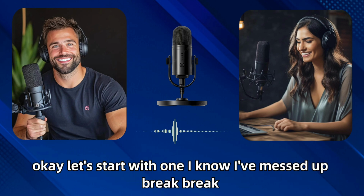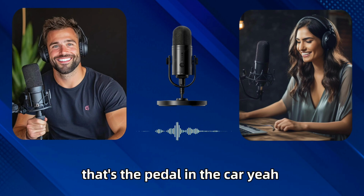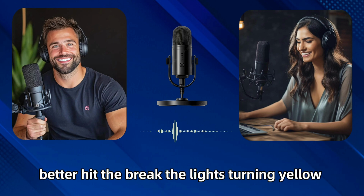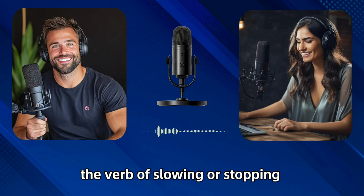Okay, let's start with one I know I've messed up before. Brake and break. Classic pair. So brake, B-R-A-K-E, that's the pedal in the car, yeah. The one you hit to slow down, like, better hit the brake, the light's turning yellow. Precisely. It's the device, the noun, and the action, the verb, of slowing or stopping.